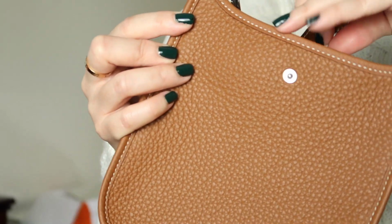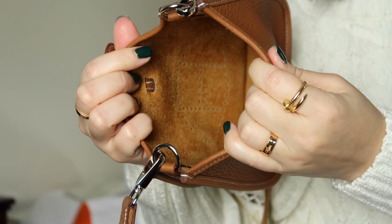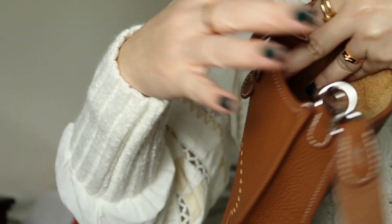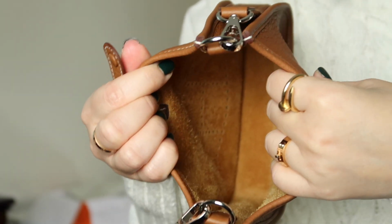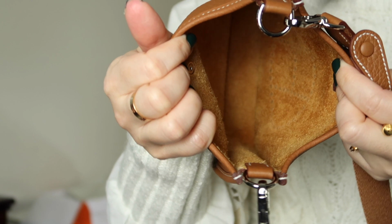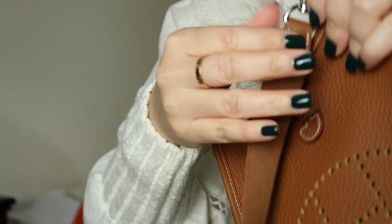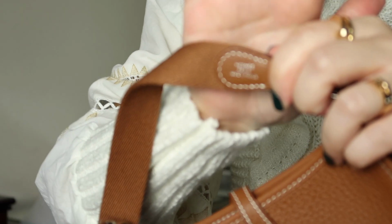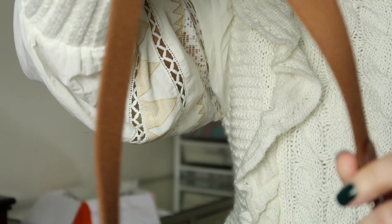And then on the inside, as you probably again are aware, it's unlined in here. And that's to allow, I believe, the ventilation of this bag through the perforation. But it's a real soft, suede, unfinished lining here. And there are no pockets in the interior, it's just a big open kind of pit there. And then the strap here again is palladium hardware, as you can see, and it is branded here on the strap in case you're curious. And this is the canvas strap in the same colorway here.